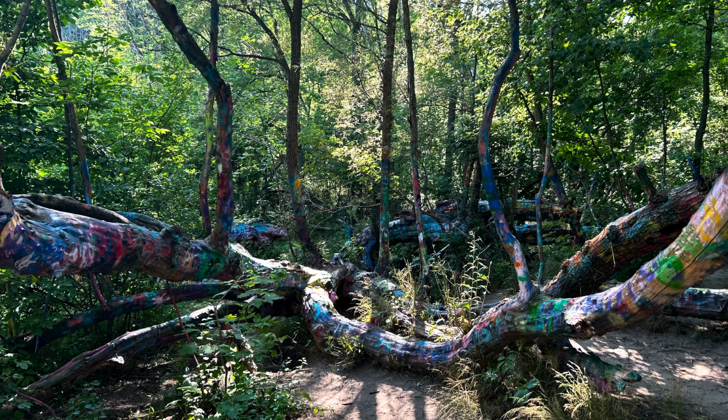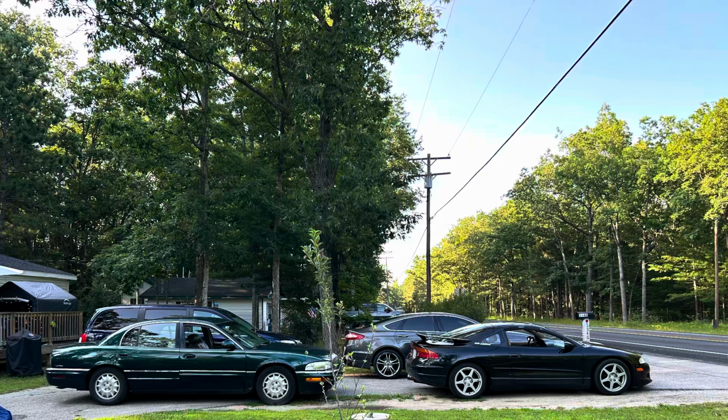We then went down a hiking trail and came across the graffiti tree, which it seems like a lot of local kids go to. It was a pretty cool thing just to check out. And as the sun started to set, I realized that it was time for me to get heading home.